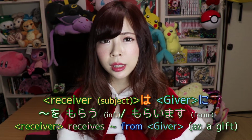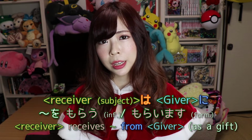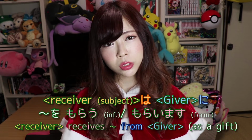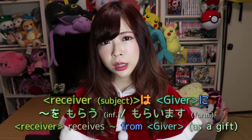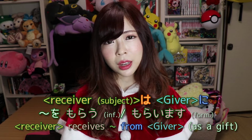to get. But it always means to receive or to get something, usually as a gift. So もらう is often translated as to get as well, because in English it sounds more natural to say I got something than I received something, especially in the informal speech. But in English, to get can mean quite a few things. If I say I got a new dress, it could mean I bought a new dress for myself.